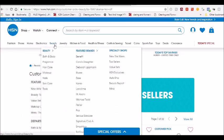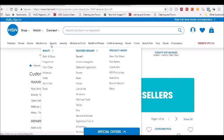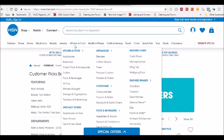Okay, I checked beauty, and then the top sellers of the beauty products, but I didn't see any products here. So if I didn't see any products here, I can't. Why I come here is purely to check for top sellers. I always check it to know what they are really selling, what is moving in the market there.